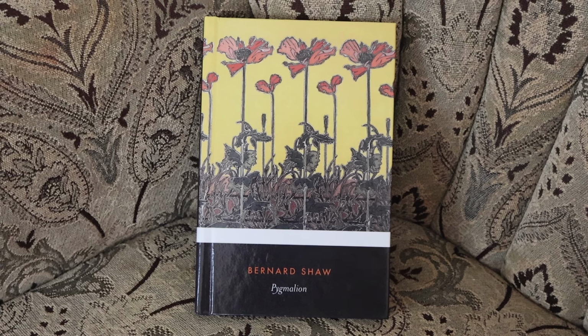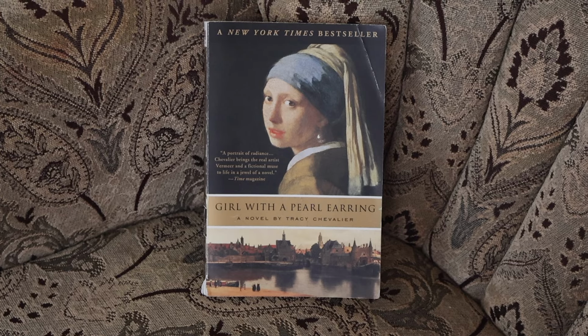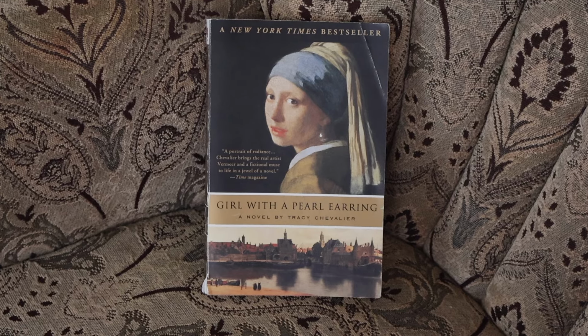I've been really into classic feminist literature at the moment, and when I get into something, it's like my brain is just on that wavelength and I just want to keep consuming that kind of content whilst my brain is working in that way. So I'm really excited to read this one. Next one is Girl with a Pearl Earring. This is one that's kind of been on my list for a while now.